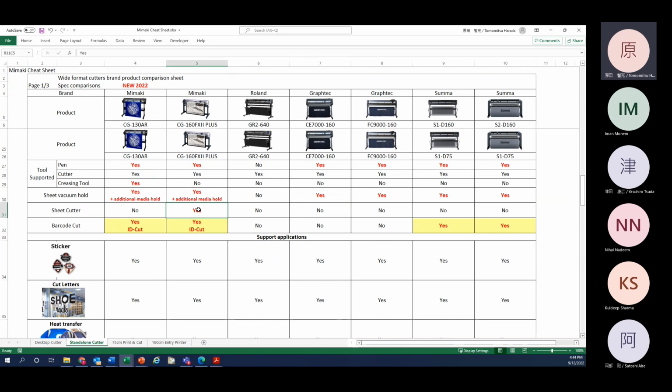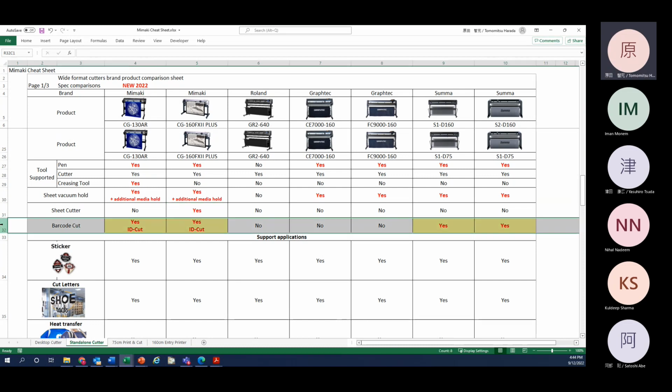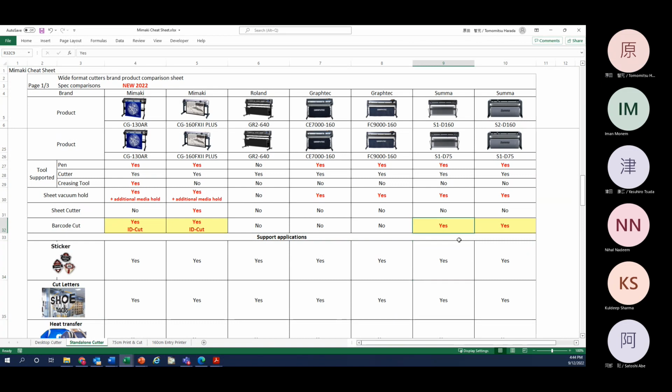It is really famous for its automatic sheet cutting capability. Regarding barcode cut, both recent Mimaki machines support ID cut. What it does is, with a Mimaki printer that has the ID printing function, you can seamlessly print and cut by only detecting a barcode printed by the Mimaki printer. So you can get the ultimate print and cut solution by having a Mimaki printer and cutting plotter.